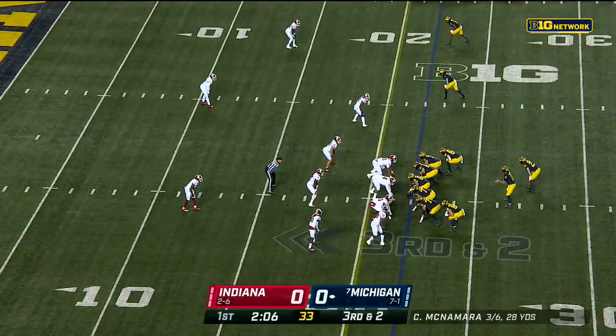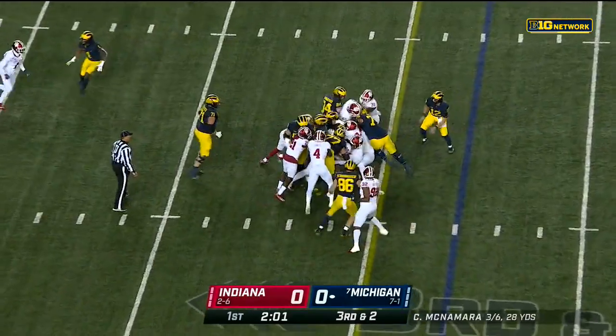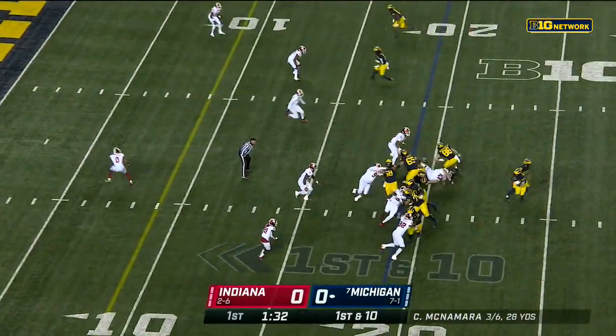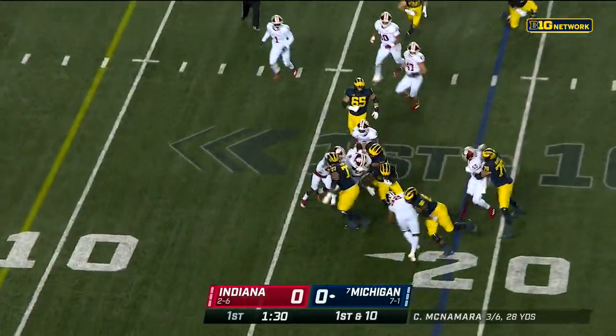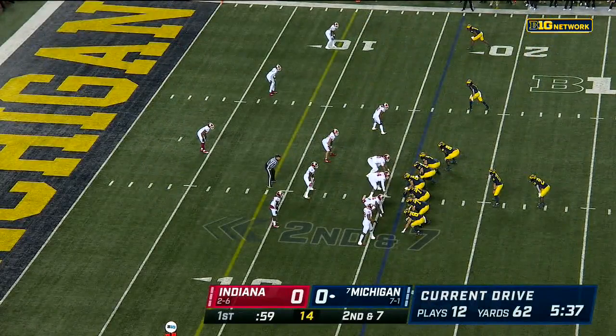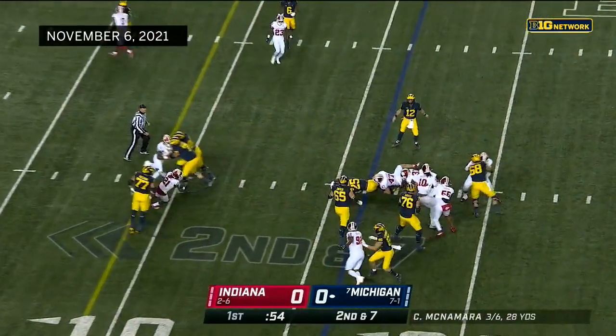3rd down and 2. McNamara works out of the shotgun. Here comes Haskins. Crashing ahead to get a 1st down. Fresh set of downs from the 19. Back to Haskins. And you know he wants every bit of that load. And he's put in the work off the field to handle the load on it. He's got it again, but he's hit right away.